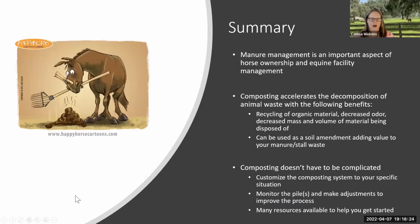So just to finish off, a little summary on this topic. Manure management is very important. It's an aspect of horse ownership and equine facility management that we really need to be careful we're not ignoring. It's important for horse health as well, because that can be a source of pathogens and parasites. But obviously, in terms of water quality protection, and certainly for the aesthetics of our farm, doing something in terms of properly storing and managing the manure is very helpful.